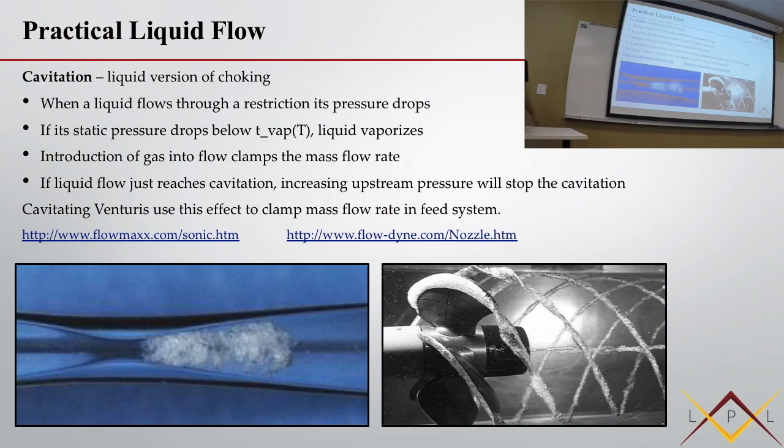Now liquid flow, liquids do have a kind of version of choking called cavitation, and that happens instead of the pressure drop reaching a critical point. That happens when the static pressure at the narrowest point of a valve, or the static pressure as it passes through the valve, drops below the liquid's vapor pressure, it will flash to a vapor, and because now you have a gas in the flow, that reduces your average density and kind of clamps the mass flow rate. You're not going to get any more mass flow through there, because any more pressure drop you try and put over a valve, you're just going to get more liquid flashing to a gas.